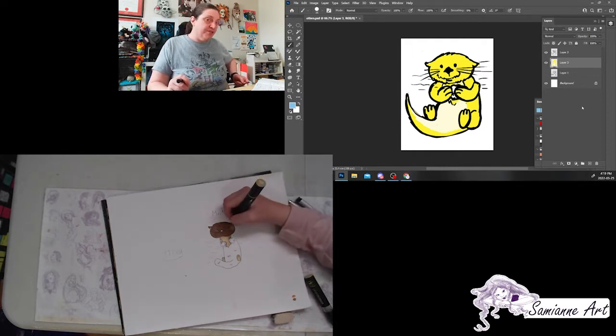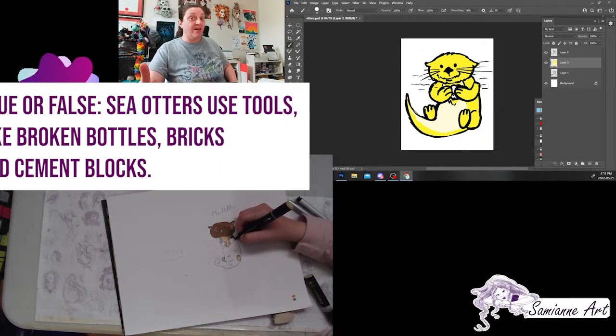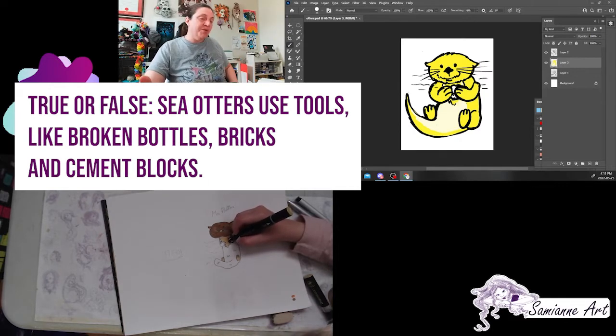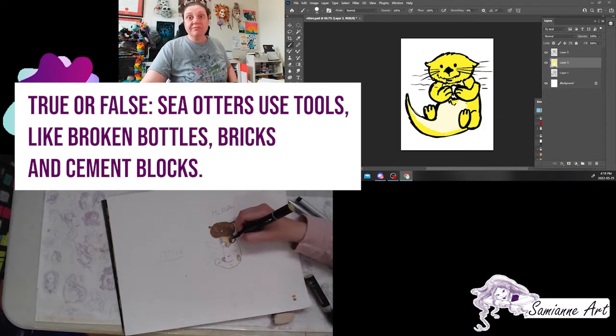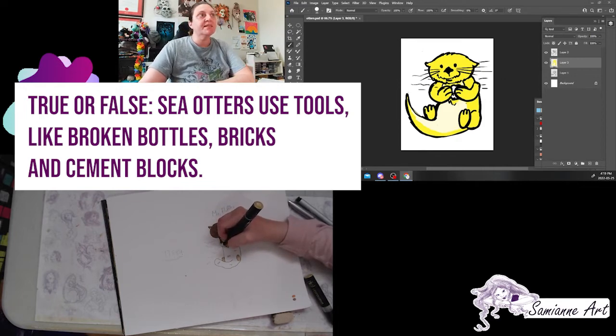Our last otter trivia question of the day, if you're ready. True or false? Sea otters have been known to use tools like broken bottles, cement blocks, or bricks. True or false? Sea otters have been known to use tools like bricks, broken bottles, and cement blocks.